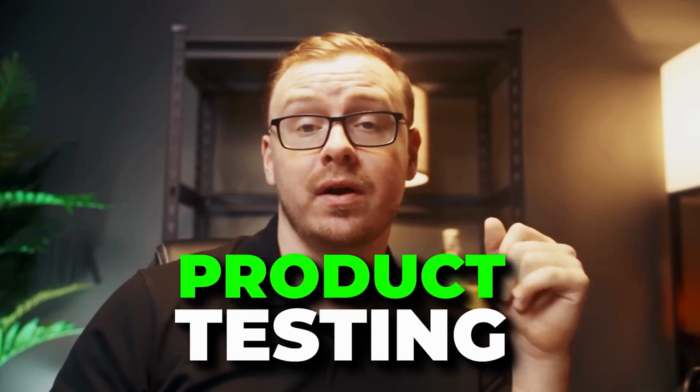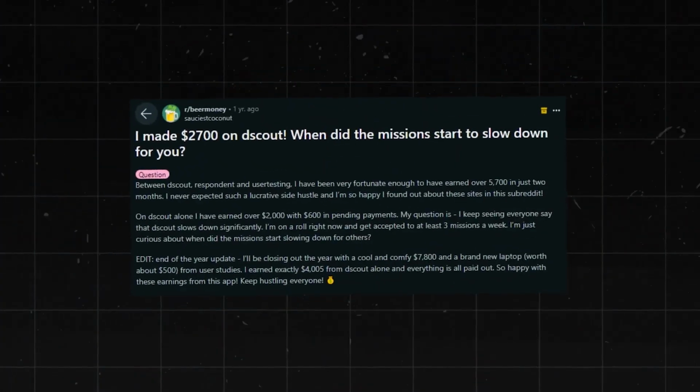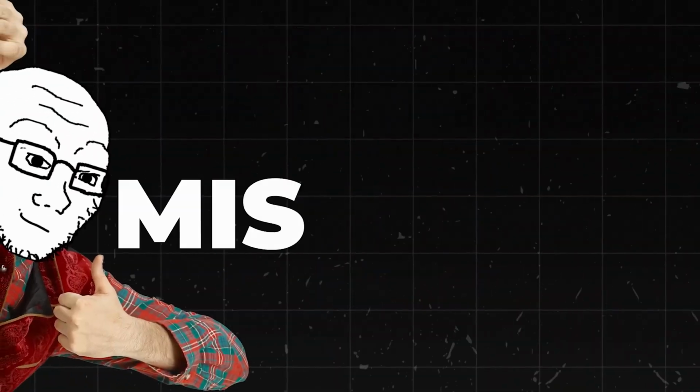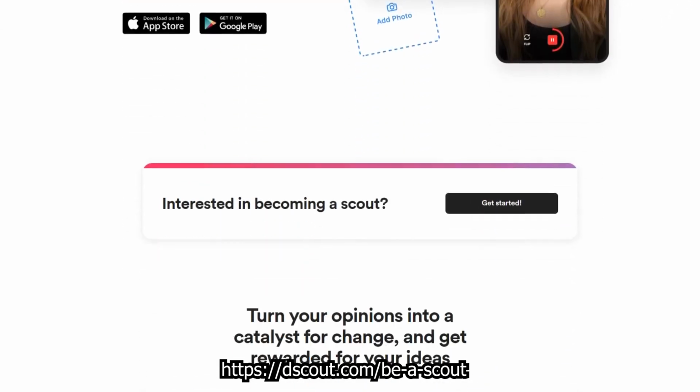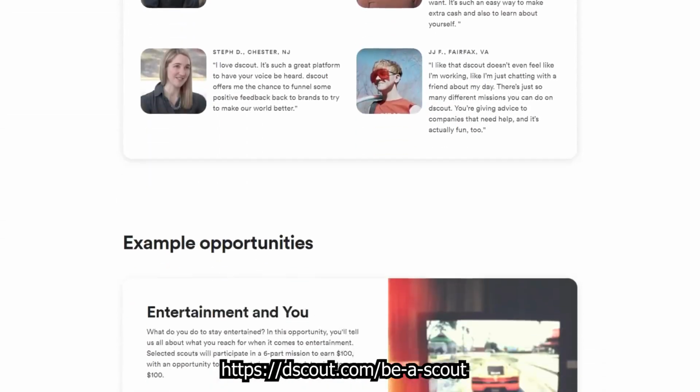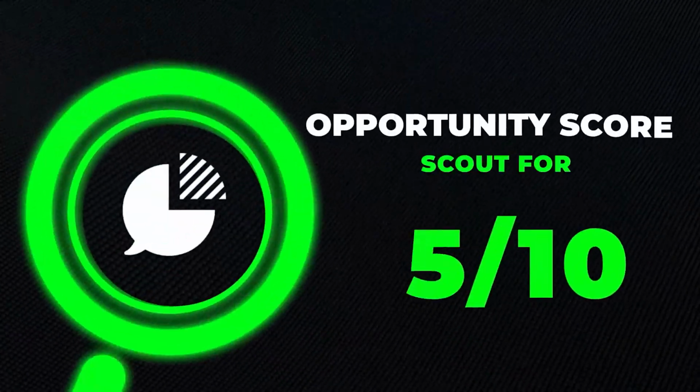Next is going to be a scout for Dscout. And this is basically something where you delve into user experience and product testing. Here's a person on Reddit, for instance, that made $2,700 on Dscout. And they basically send you on what are known as missions. And each mission you can make about $25 to $150 from. So this is a little bit more of a side hustle than a full-time job, but you could do this part-time and make some extra money from it. Here's some job postings for you. I'll put them up on the screen. So I'll go ahead and give this one a 6 out of 10 opportunity score.